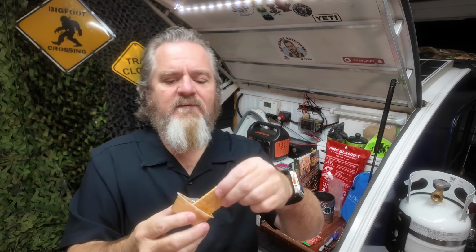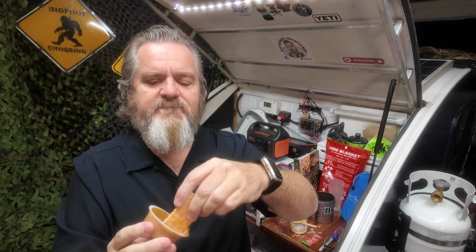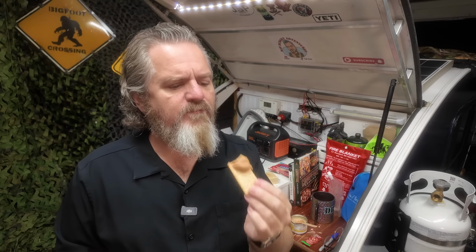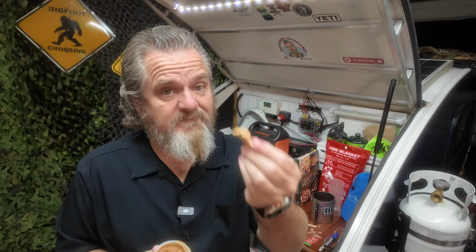See what you think. So as far as walking around, if we need both hands, we can do it this way. We don't have to use a spork. We can just scoop it out. And we've got all that peanut buttery goodness. That really is good.